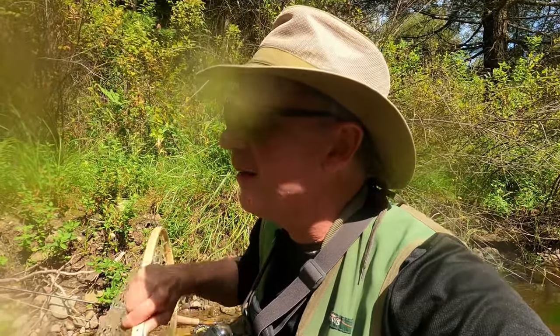Each spot I catch a fish, I'm like, okay, there's not gonna be another one there, but I'll just throw a cast for the heck of it. And wham, there's another fish. Quality stuff. And really healthy specimens.